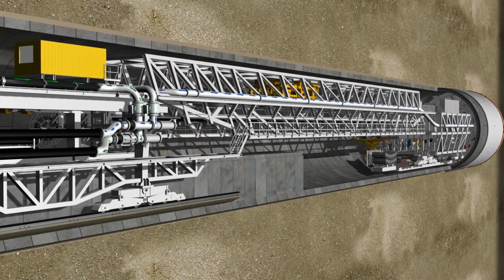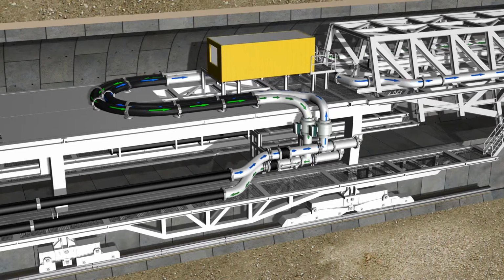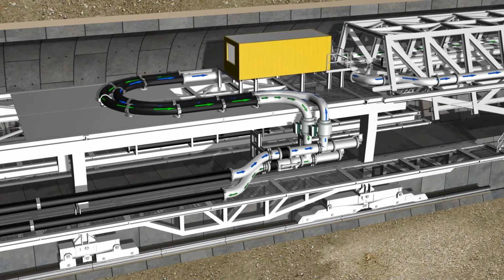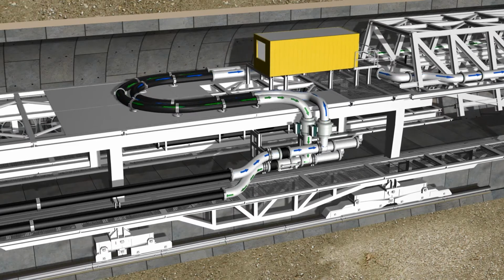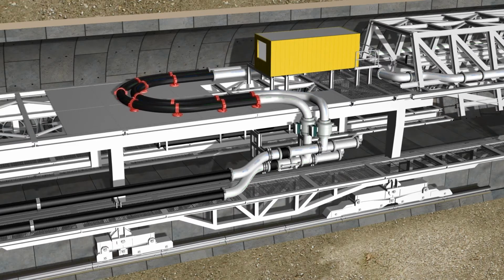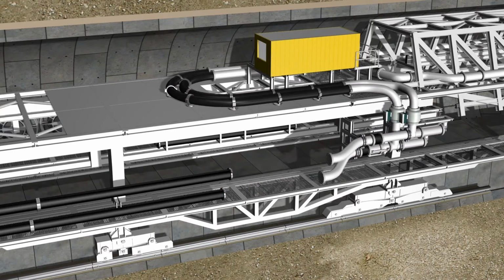As tunneling advances, the feed and slurry pipe connection is extended. Flexible extension lines are installed on the third gantry to prevent the pipelines uncoupling after each thrust phase. Sliding shoes compensate the machine's movements. The pipe wagon is released after the final position has been reached and then returned to the starting point. The extension pipe is then installed in the generated gap.